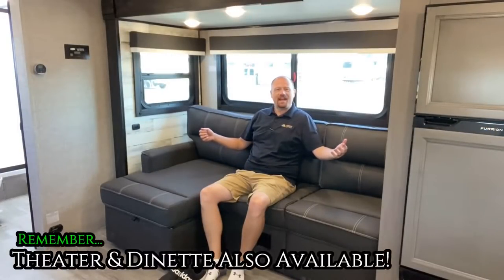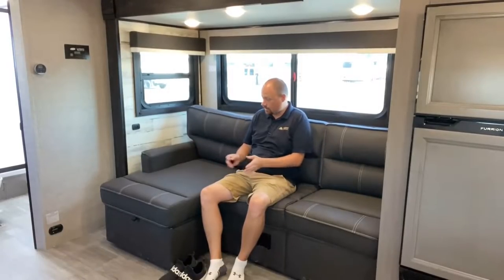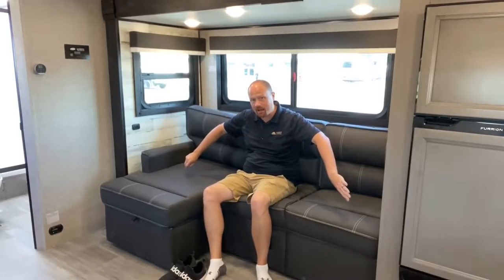So I thought I'd give you a little size reference here with a bigger guy like me. One of the things that's less obvious until I sit on this, there is room for three adults, which is cool, because it's a longer couch than a common sofa.